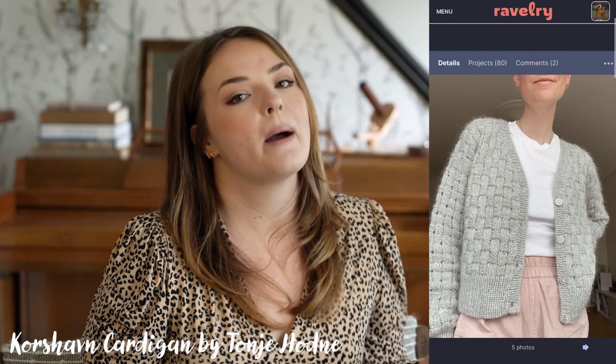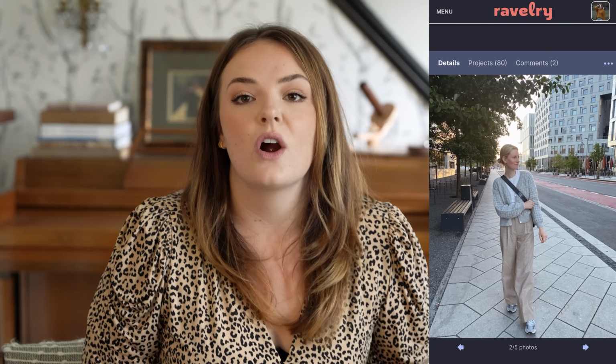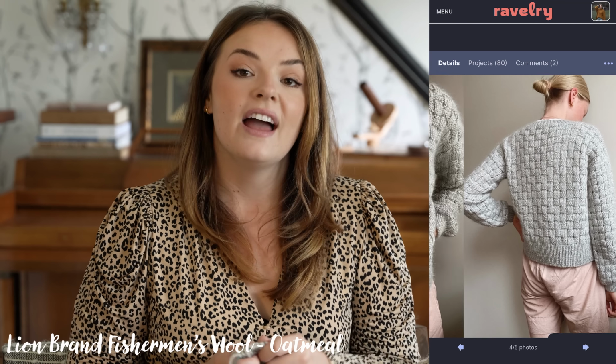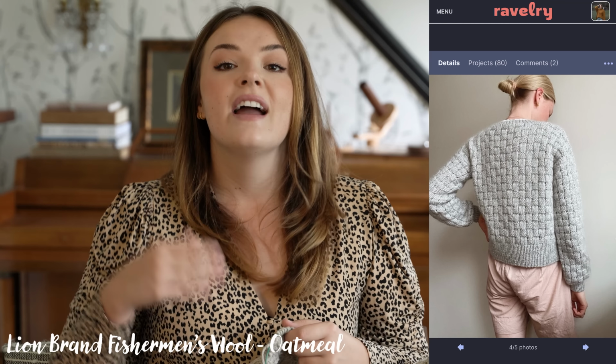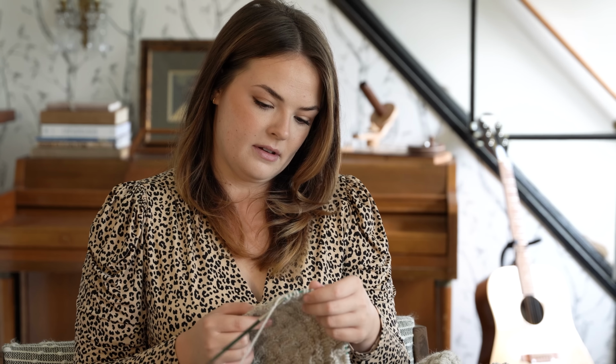The first thing that I have to show you my progress on is my Core Chavin cardigan by Tanya Hodney. This is a cardigan that I have been knitting in Lion Brand Fisherman's Wool in the color Oatmeal. It's a bottom-up cardigan that features this really beautiful basket weave pattern. Oh my gosh, I'm just realizing I messed something up.